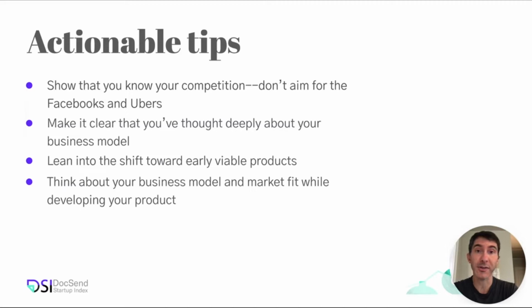Maybe they're at similar stages, or maybe they just received funding. And try to articulate where you can intervene in ways that they can't. Show investors that you can do this, and you stand a better chance of standing out.